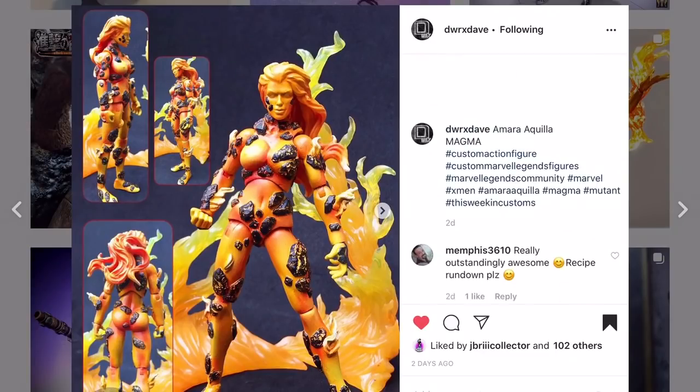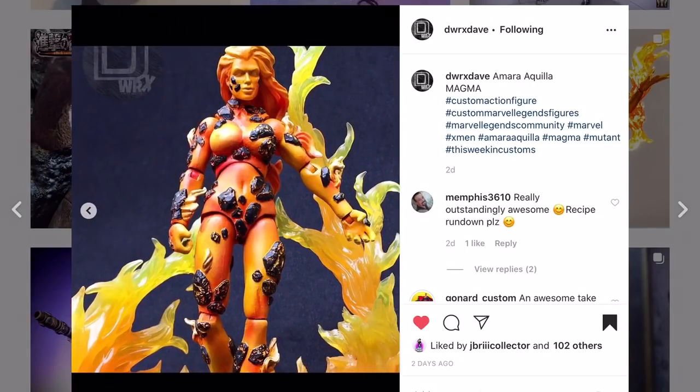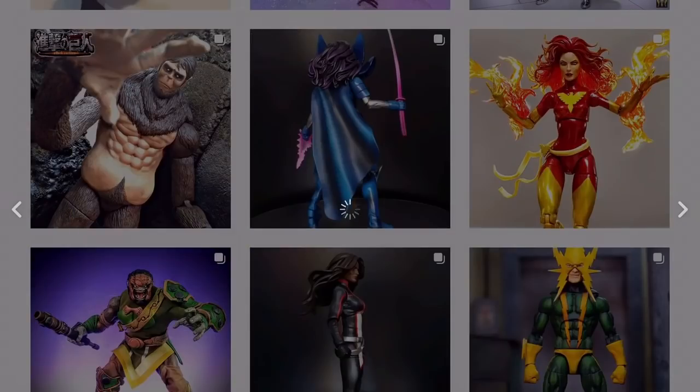Magma by DWRX, Dave, this is the second one. I think it's Magma, right? Yeah, it is Magma. Love how he blended that orange and yellows all over her body and makes her look like, well, she's Magma, players. Really nice work from Dave as usual.